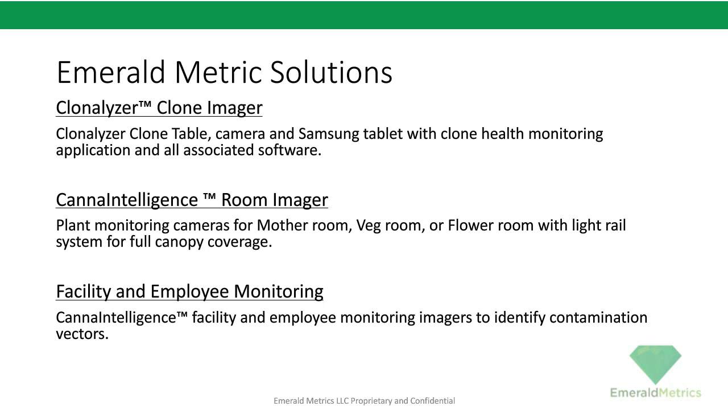When your bottom line is based upon yield and quality and THC levels and CBD levels, you want to make sure those plants are as healthy as possible for as long as possible. And taking a week out of that 8 to 10 week cycle is a huge impact. So not only do we increase your yield by making sure that your plants are healthy from the very beginning, we increase your yield and quality of product by making sure they're healthy throughout the whole process.